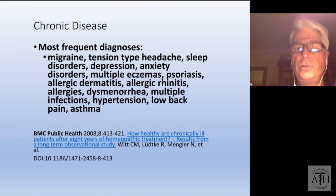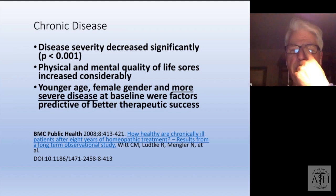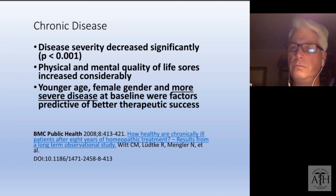And these are the most frequent diagnoses that were listed in the study group. So it does cover a gamut of chronic illnesses, everything from asthma to high blood pressure, eczema, anxiety, the whole range. And again, disease severity was significantly decreased in this group. And now they're finding that not only was younger age, but female gender and severity of disease were the factors that were most predictive of a response to homeopathic medicine. I'm sure there's some good theories of why female gender would contribute to that, but I can't think of what they are right now.